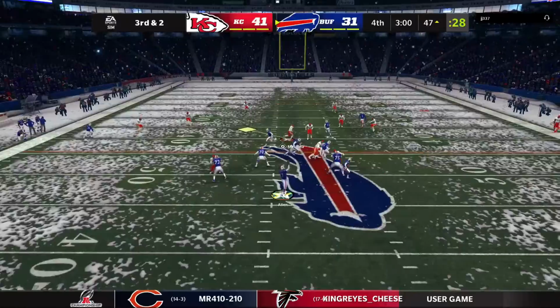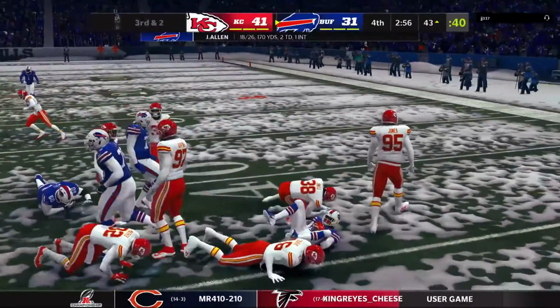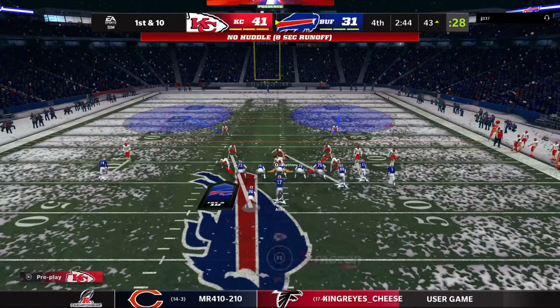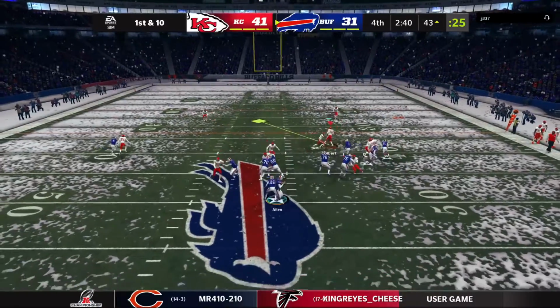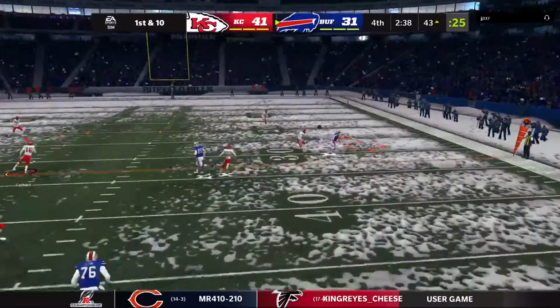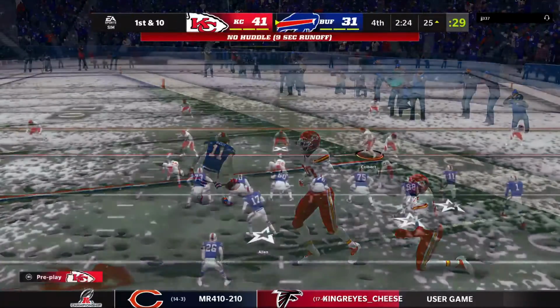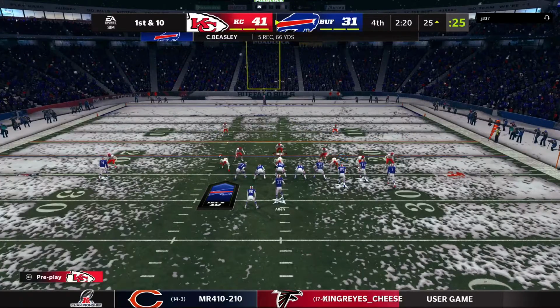To the air, Allen. Oh, it's a screen pass. That's complete, and he's taken down at the 43, but not before picking up the first. A 3rd down gain of 3 yards, and that'll be enough. Meanwhile, Allen's throw here pulled in by Beasley, and they're able to get this one past the 30 down to the 25.